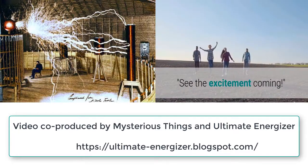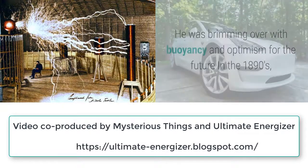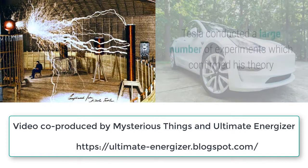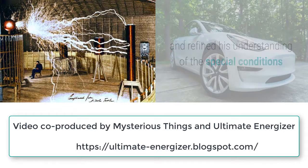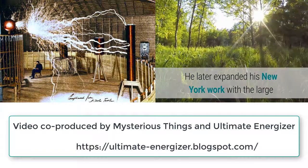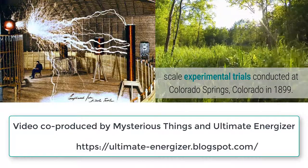"See the excitement coming." These were the words that Tesla used at the end of his pivotal December 1892 lecture, The Dissipation of Electricity. He was brimming over with buoyancy and optimism for the future. In the 1890s, Tesla conducted a large number of experiments which confirmed his theory and refined his understanding of the special conditions required for radiant energy to express itself. He later expanded his New York work with the large-scale experimental trials conducted at Colorado Springs, Colorado in 1899.